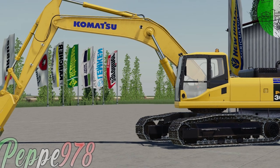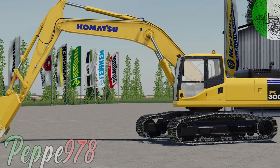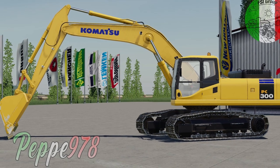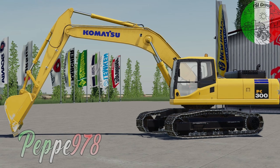And on to the last piece of regular news for today. This is from Ambassador Italy and his new excavator. This is Komatsu PC300, which is a work in progress. This will be coming out to all platforms: PC, Xbox, PS4, PS5, and of course the Xbox Series. So that right there, guys, is all the regular news for today.